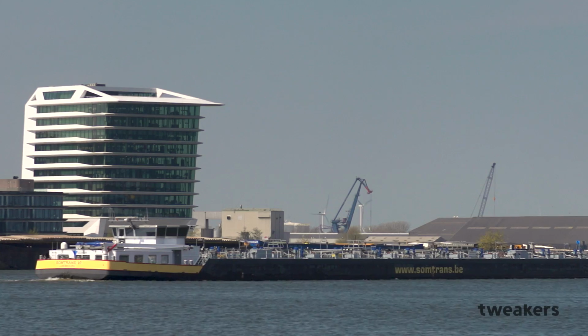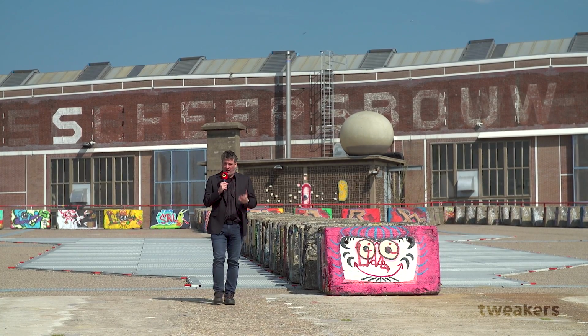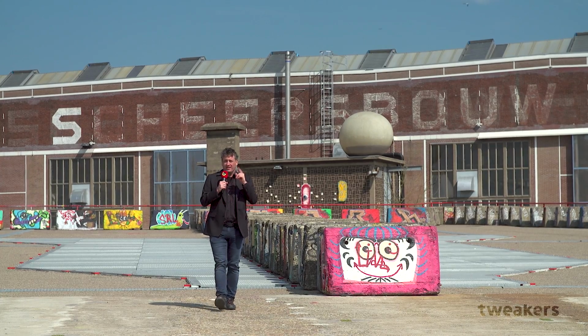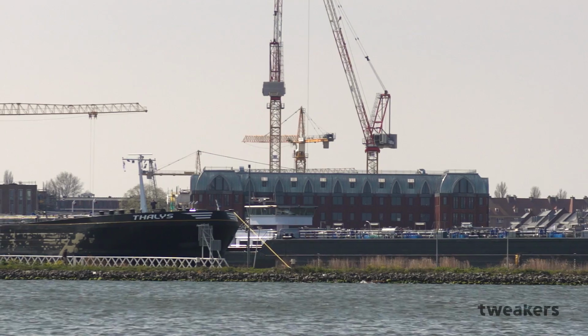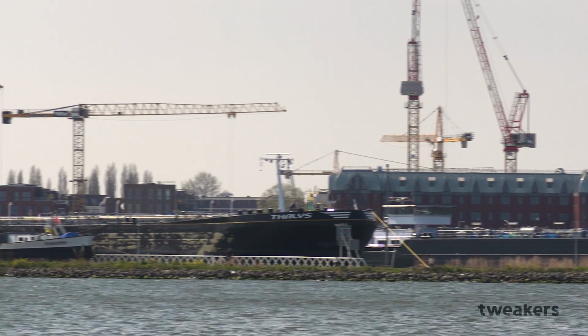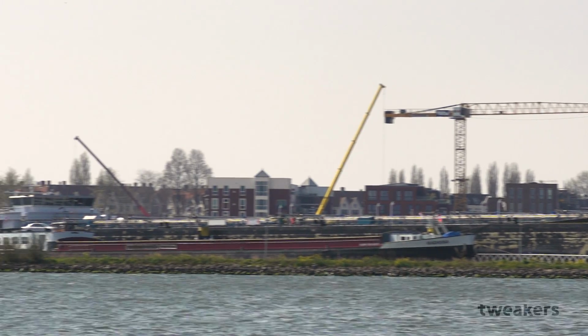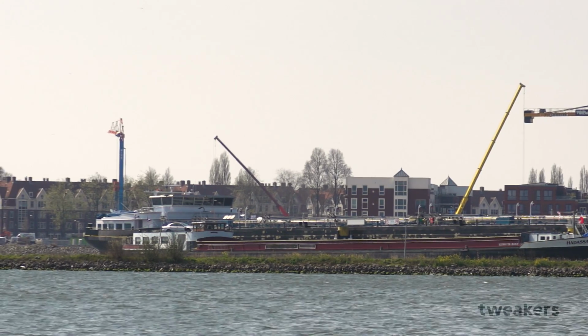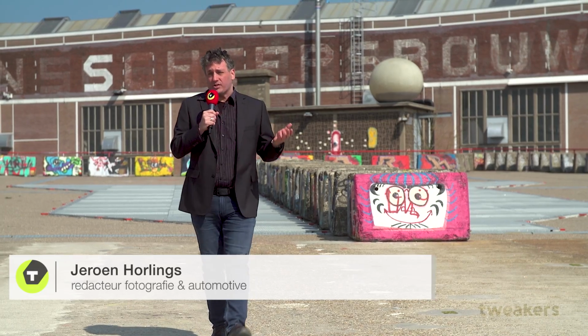Momenteel varen schepen op diesel en in internationale wateren zelfs met zeer vervuilende bunkerolie. Dat moet veranderen, zegt ook de International Maritime Organization. De IMO stelt dat in 2050 de CO₂-uitstoot met 50% moet zijn verminderd. Om dat te bereiken moet er dus gezocht worden naar een alternatieve energiebron, zoals accu's of waterstof.